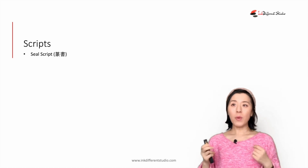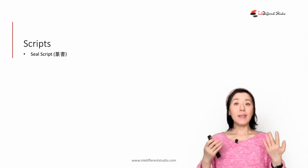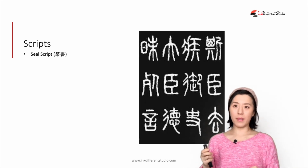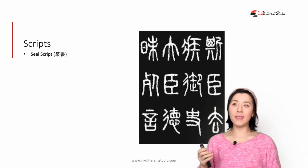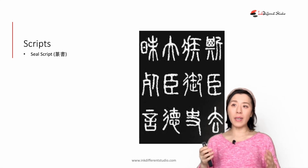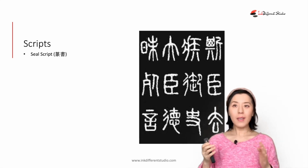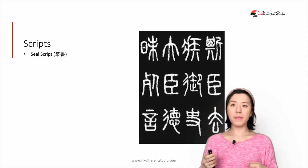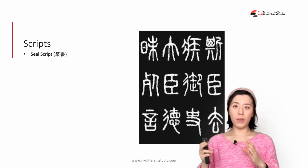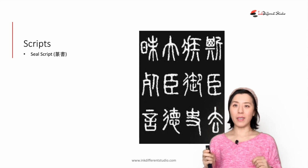Contrary to them, we also have the small seal script that is coming next. Seal script, particularly the variety known as the small seal script, became prominent during the Qin Dynasty, which was around 221 to 206 BC, when the first emperor of China, Qin Shi Huang, standardized this writing form. This script is characterized by thin, tapered strokes and rounded forms, making it elegant and highly decorative.